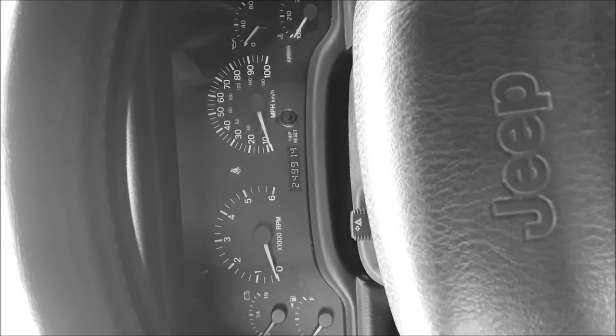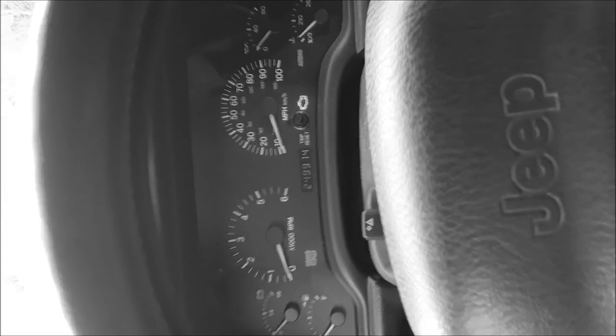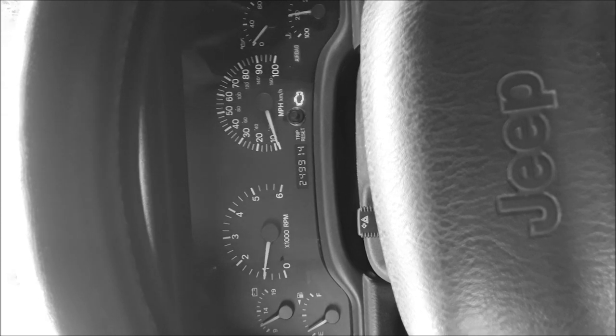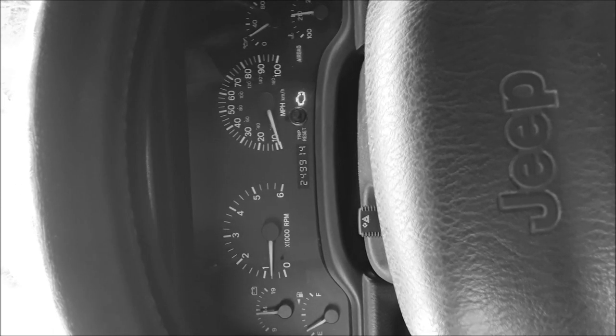Oh, mileage came back. Oh, gauges came back. I don't know. We'll see.